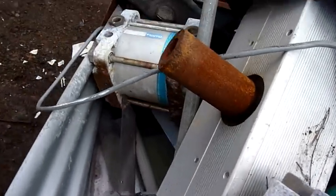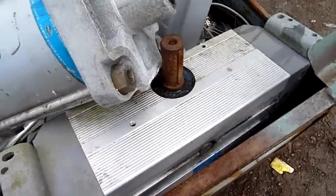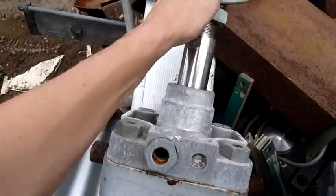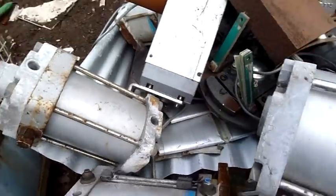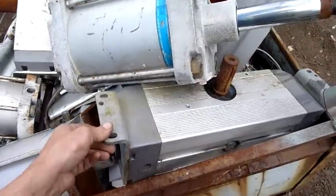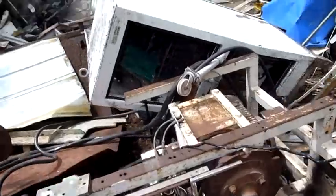It's an actuator. So is that. All made by Festo. Expensive shit. He's a bit full of water too. Interesting. Damn, there's some good stuff out here today.